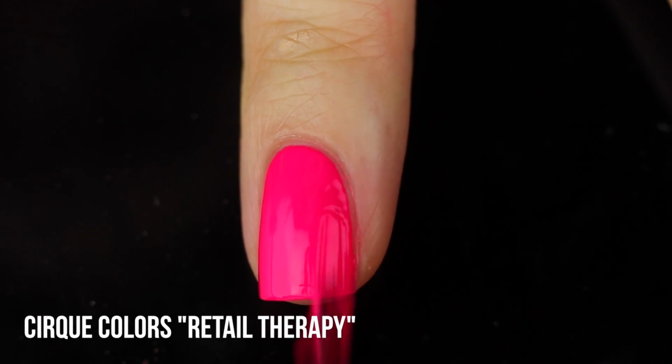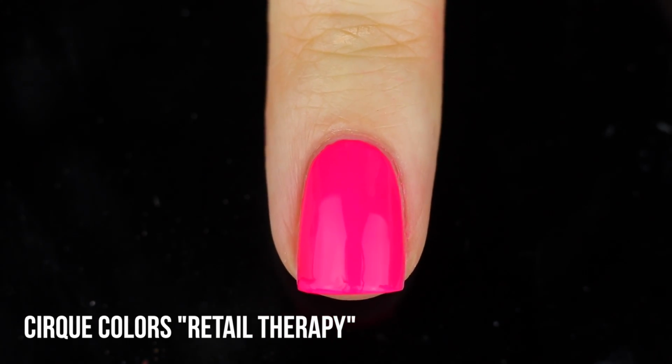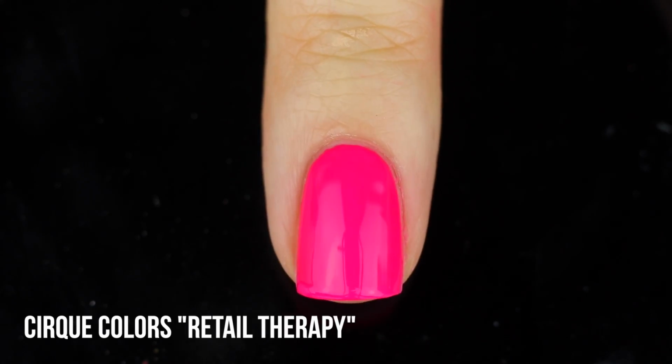Just overall, I feel like their Vice collection is my favorite neons ever. I have so many that I'm talking about today, some of which are currently available, some of which are not available, but I'm hoping that maybe they'll do re-releases of them in the future. But yeah, just be warned. Next up we have China Glaze For Real Though.